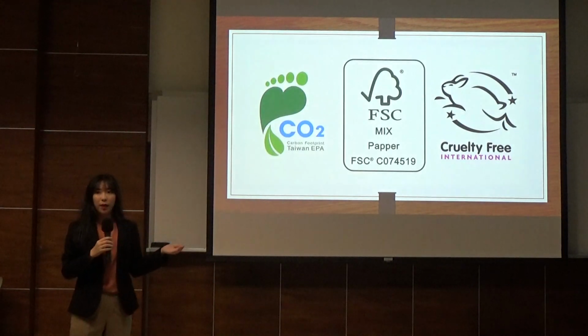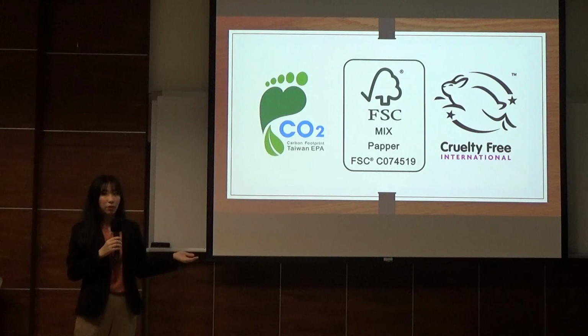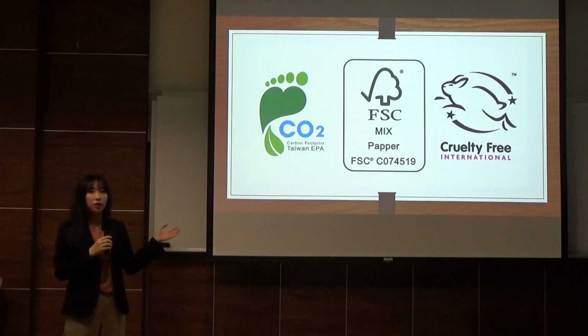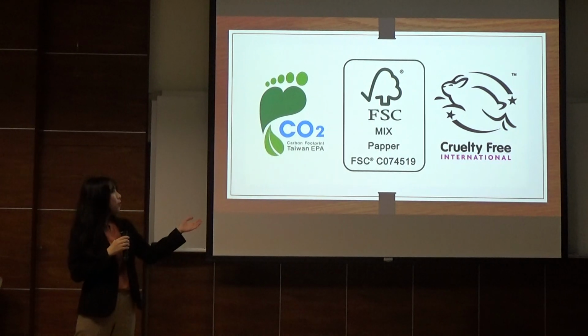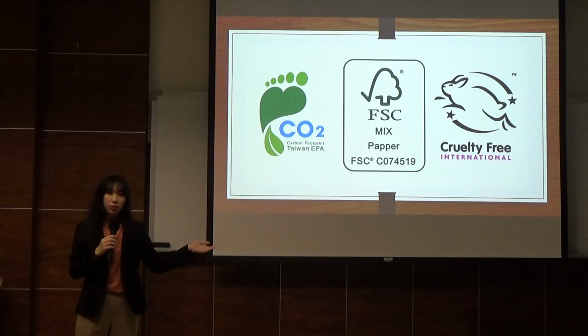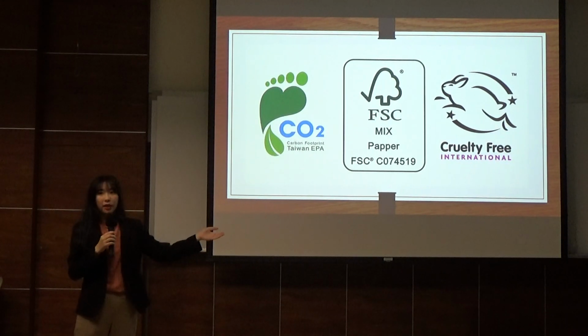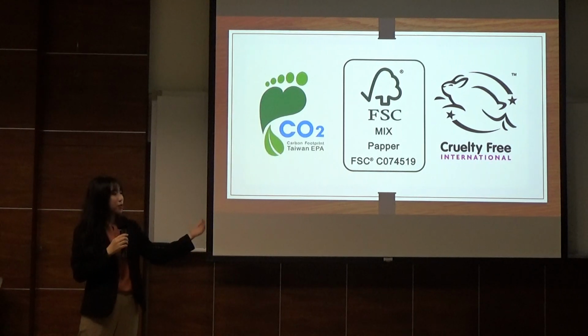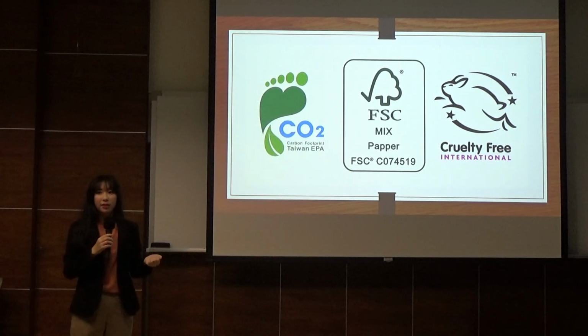Next time when you go shopping, you can choose products with these labels on. The left one shows how much CO2 is produced in the production of the product. And the middle one means no use of rainforests, often used in paper or tissue. And the right one means no animal test experiments, often seen in personal care products or cosmetics.